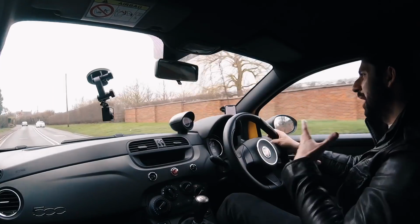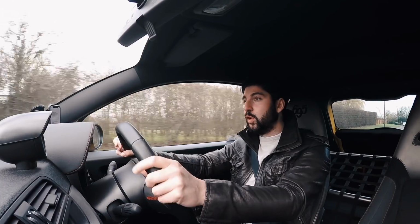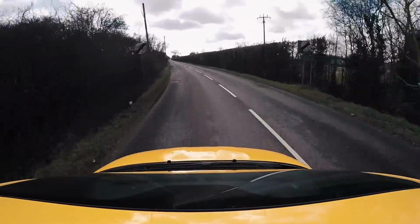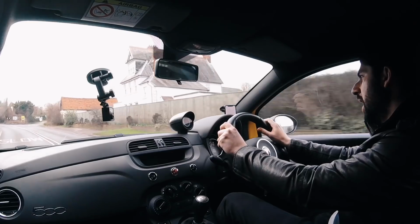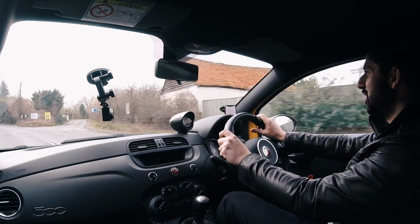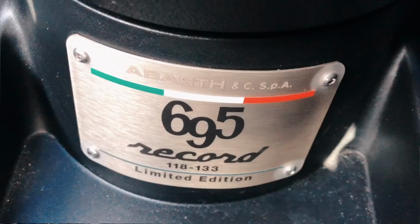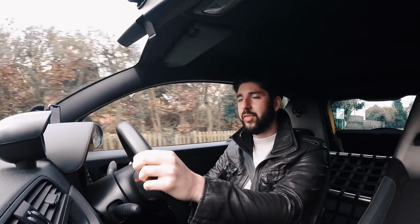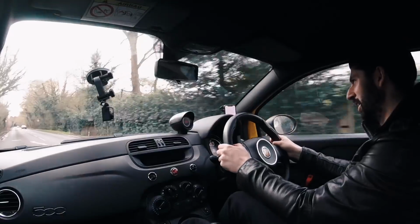Now, I've driven a few of these cars, particularly the Abarth range. I've driven a Series 4 595 Comp. I've driven the Yamaha 695 XSR, I've driven both around Silverstone. I myself have obviously got my own car, my 250 bhp Abarth. I've now got myself into this car, which is the 695 Biposto Record Edition, 133 of these made. And if you haven't seen it already, I also took out a 1972 Abarth 695. Mental. But this car specifically, well, it's fun for sure.